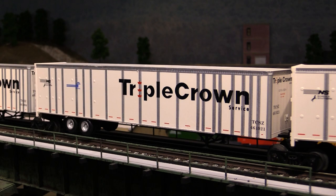Now, of course, even though the majority of intermodal traffic now moves with the intermodal containers and the well cars, the road railers are not extinct by any means. They are still used today, not only in the United States, but in other countries as well. So you can definitely still go out on the rails and see these in service today.